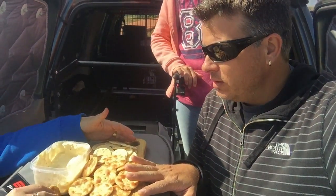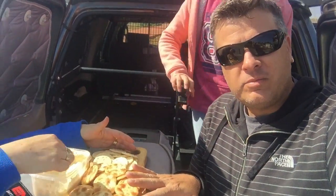So we just stopped here to get some homemade dip and crackers. There you go. We've got to hold it, but that's our yummy French onion dip, some jatz and some crackers there as well. But the wind's blowing it around and Shanae's getting blown away and all the crackers are falling on the ground. So this would be an awesome spot if it wasn't for the bloody wind. Glad the sun's out though.